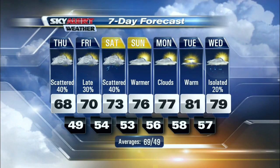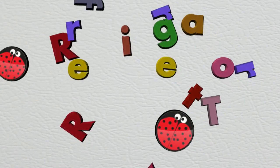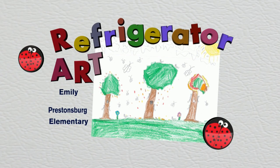Let's get that fourth and final check of the refrigerator art this morning. See what we have behind the magnets. Love showcasing all the wonderful artwork from the kids here across eastern Kentucky. Nice photo sent in from Emily over at Prestonsburg Elementary.